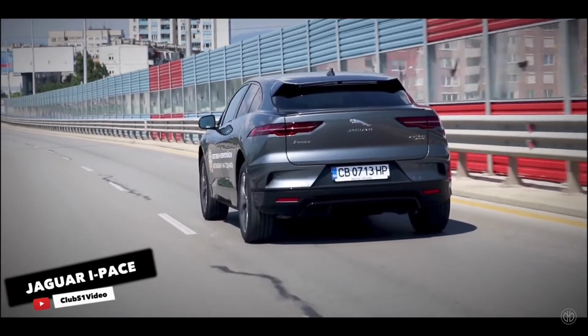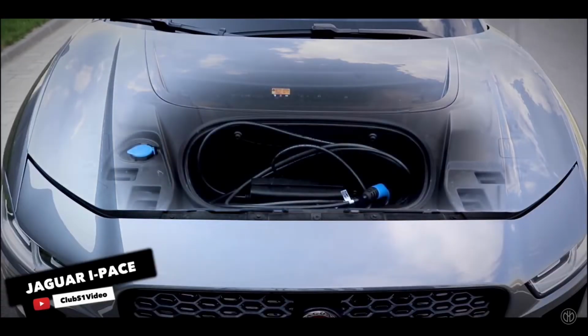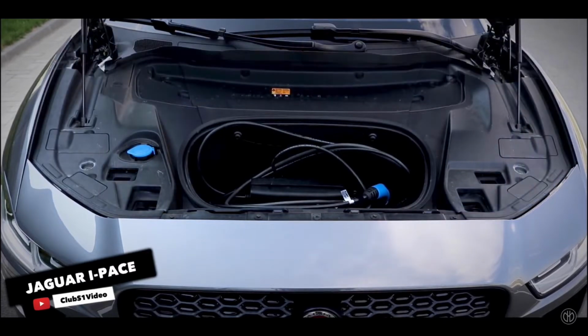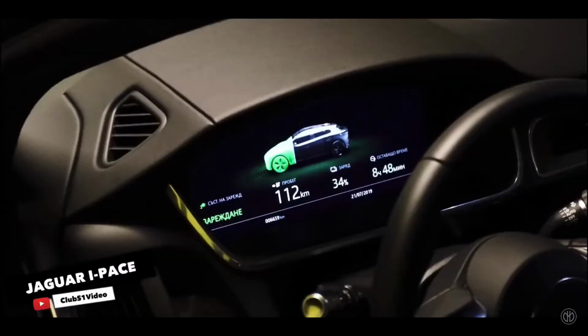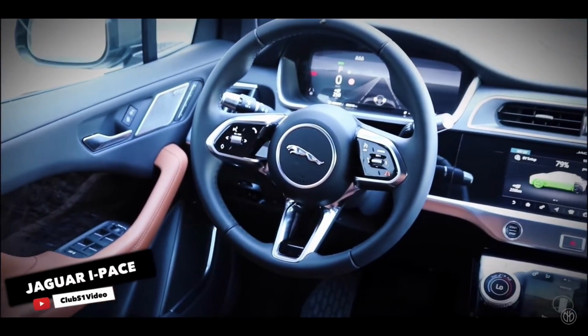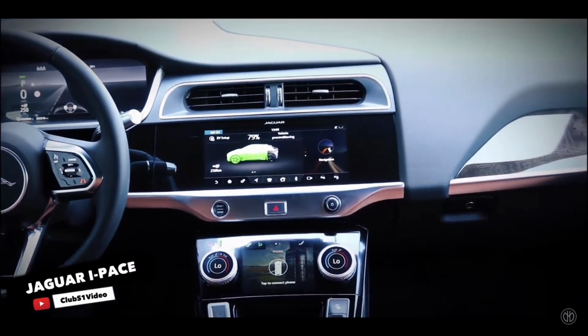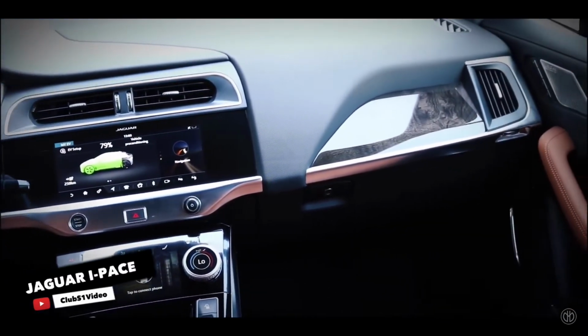All-wheel drive is standard. Although the Jaguar's 76 MPGe rating isn't much to brag about, its 234-mile range is respectable. It hits 0 to 60 in less than 5 seconds and makes it one of the quickest EVs out there. It's also family friendly with seating for 5, 25 cubic feet of rear cargo space and a small front trunk.